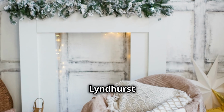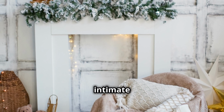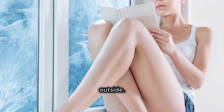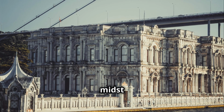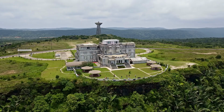What I love most about Lyndhurst is how it blends those grand, awe-inspiring elements with cozy, intimate spaces. You can almost imagine yourself curled up with a good book in one of those window seats, watching the leaves change colour outside. It's that mix of grandeur and warmth that makes Lyndhurst so special. It's a reminder that even in the midst of all that opulence, a home should still feel like a haven.